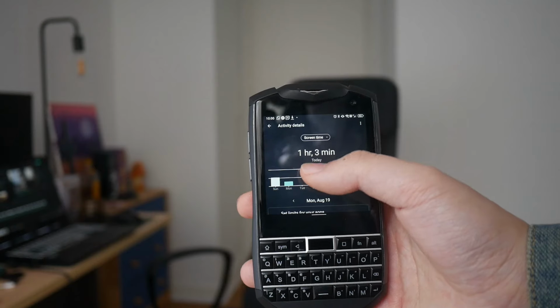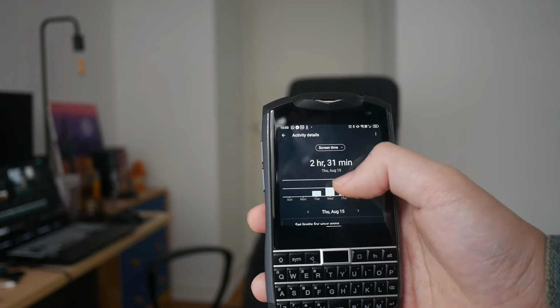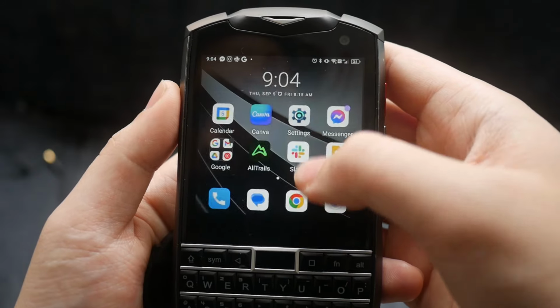Like, it's successful at having reduced my screen time to around half of what it was before when I was using a more traditional smartphone. And it's just the right balance of friction and usefulness. Like, the fact that I can still install all of my apps that I need for communicating and also for work is a really good sign.